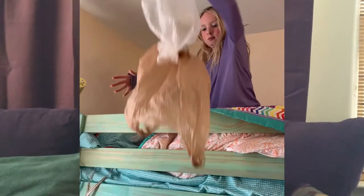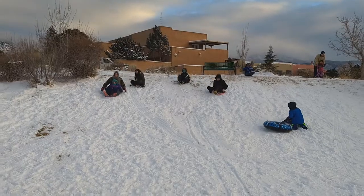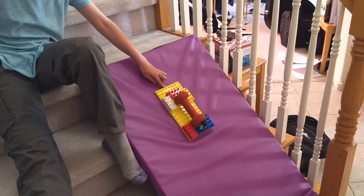Hey, Double Eagle. I hope you got a chance to make a cool parachute last week. This week we're going to explore friction. Why is it that some things slide and some things don't?